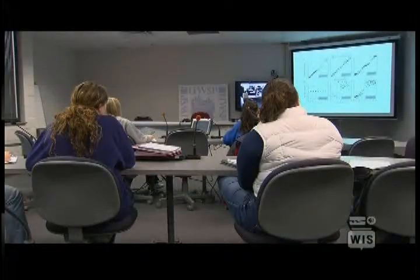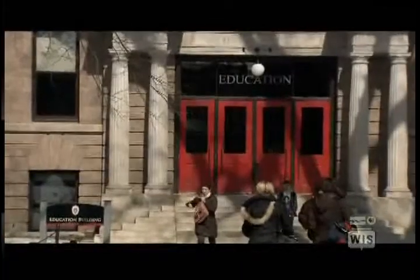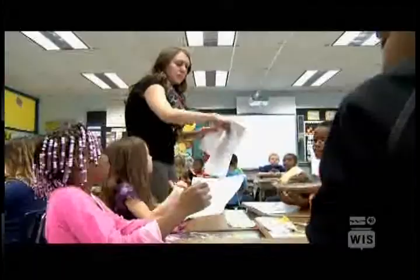State goal was to have 40% of our students have a bachelor's degree by 2023. Let's have those conversations, not just the debate about what we're going to teach and when.